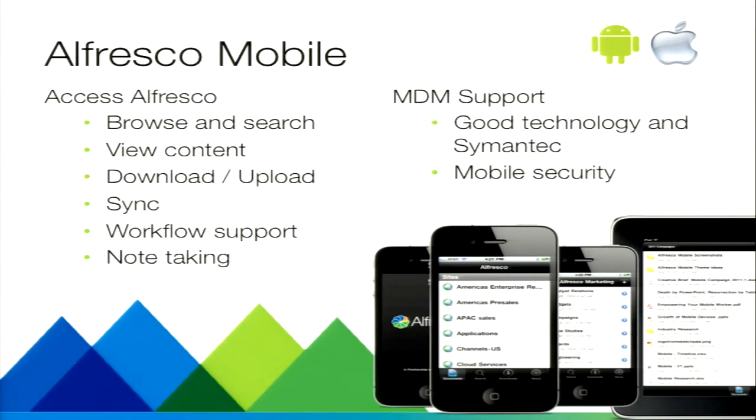You can sync. If there's a document that you think is really important, I'm that sales guy, I want the price list on my tablet all the time, and I want the latest price list. I can favorite it, and Alfresco will now synchronize it. So when I'm back in the office, this connects to the network, connects to Alfresco, and synchronizes down any changes to the price list. So I can keep that content in sync. There's a note-taking app. So if I'm in a meeting, I can type in notes, save them, and then when I get back in the office, upload those to Alfresco.